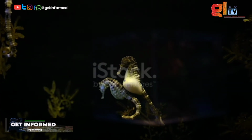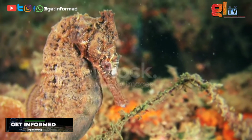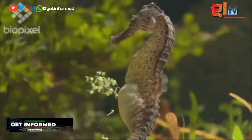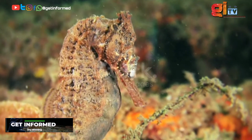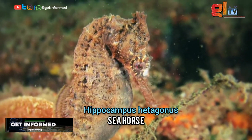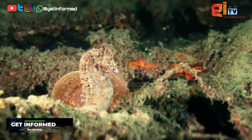This is why more seahorse infants than fish survive and the litters are big. This makes the seahorse a special animal, as the father plays a huge role in gestation rather than the female. Hippocampus hetagonus, the seahorse, breaks the record of the male giving birth.